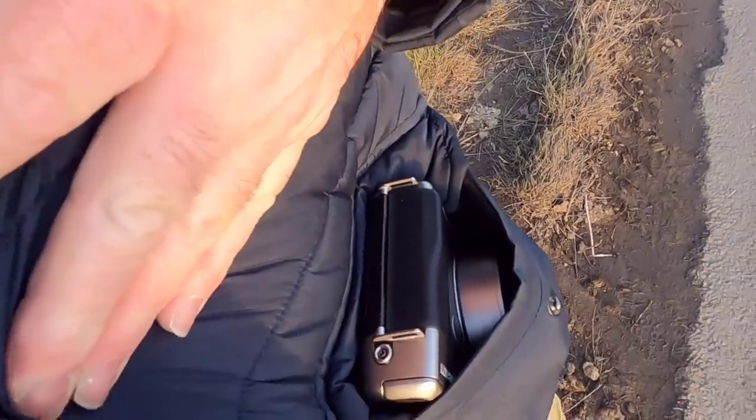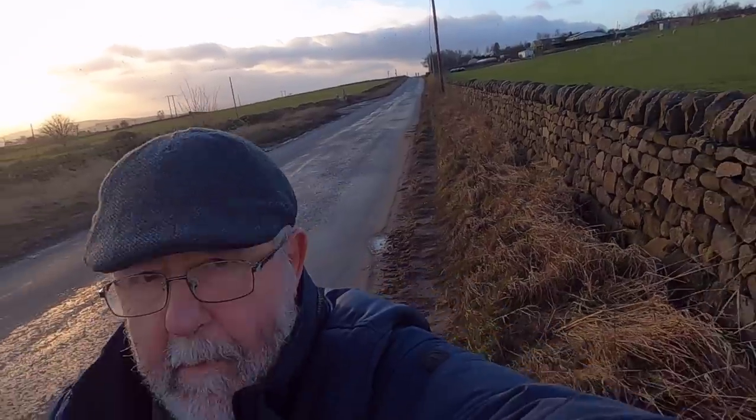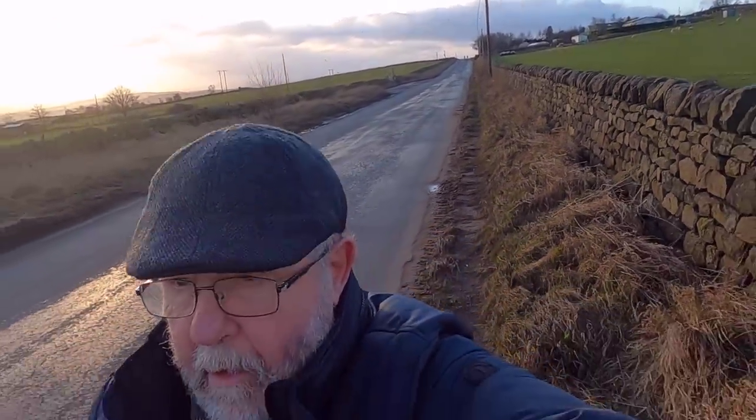And how many medium format cameras can you do that with in a pocket? So that's another advantage using this camera. There won't be many 6x4.5 cameras you can put in a pocket.